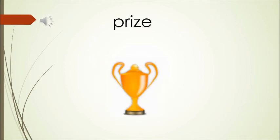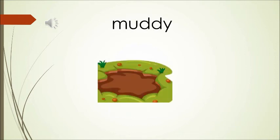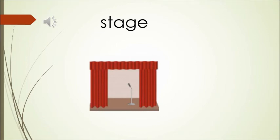The next word is prize. Prize is a reward. When you win a competition, you get a prize. You get a reward. That is prize. Yes? So the word is prize. Muddy. Yes, muddy is in the park. When you play, there's lots of mud. Yes, that is called muddy. Place where you perform. So the word is stage. Stage is a place where you perform.